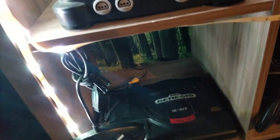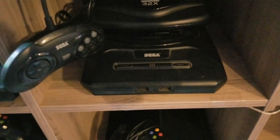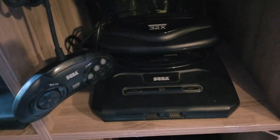And then going to the Sega section, what I got is the original Sega Genesis, first generation. Sega Genesis second generation with the 32X. The 32X I picked up on OfferUp, I believe, for $5. That was a good deal.